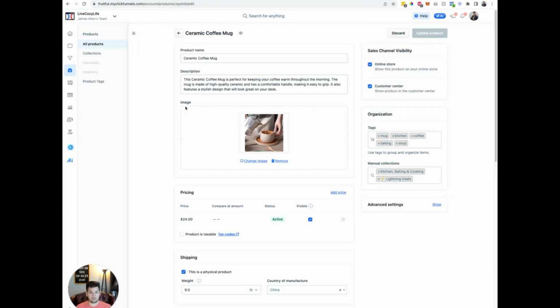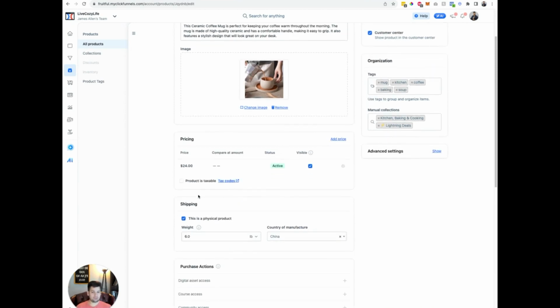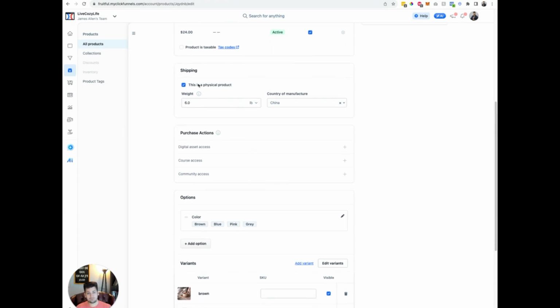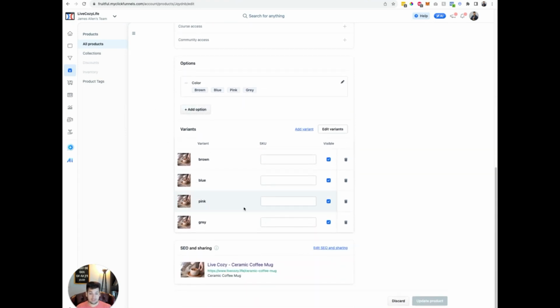Take this ceramic coffee mug. Okay, this product has tags. It belongs to collections. It has a price point. It has weight. It requires a fulfillment. It's got variants, things like that. So you can get the mug in brown, blue, pink, or gray, which I've actually got the mug.